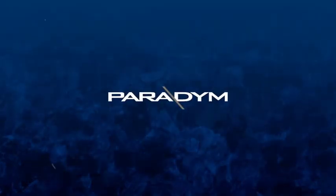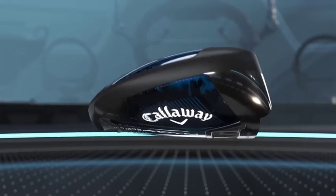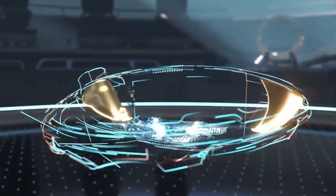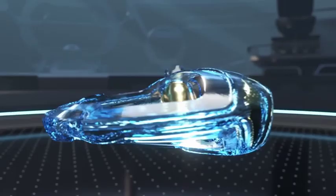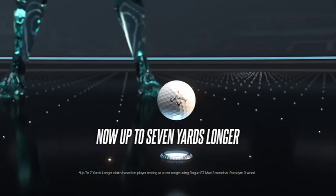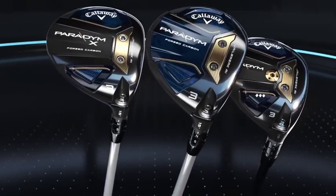Callaway's new Paradigm fairway woods offer game-changing construction, featuring Jailbreak AI with Batwing technology. It's Callaway's longest fairway wood ever. That is now up to 7 yards longer. The new Paradigm in performance from Callaway.